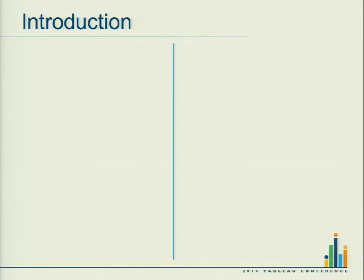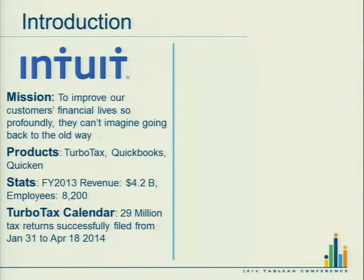So I work for a company called Intuit. Intuit's mission is to improve our customers' financial lives. And you may have heard of or used some of our products, TurboTax, QuickBooks, and Quicken.